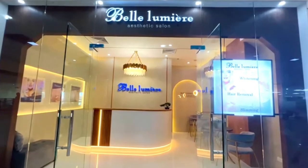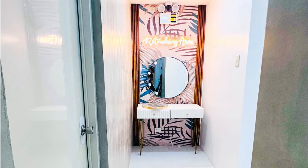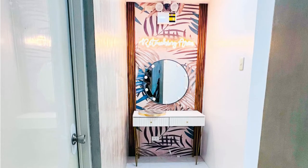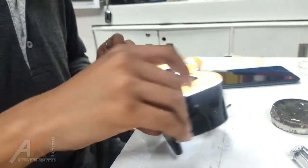When you enter the work area of the salon, beyond the reception area, the next space that welcomes you is the retouching area. So we decided to make it as elegant and eye-catching as possible by placing accent wallpaper, blinding neon signage, and vanity lights. The salon would not be complete and functional without certain touches such as the signage and posters made and installed by our hardworking colleague, AK Designs and Printing Services, all the way from Cavite to Cebu.